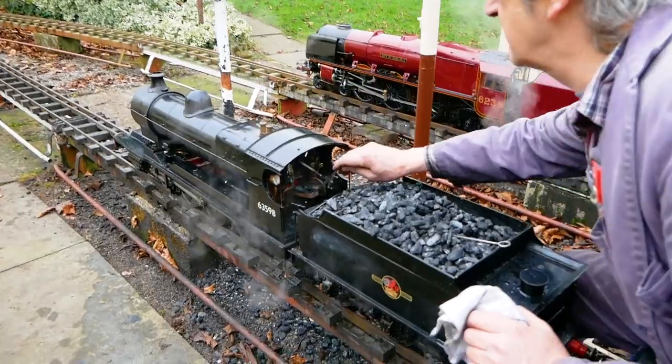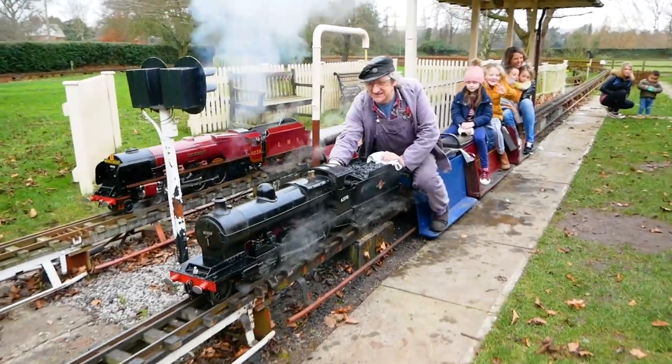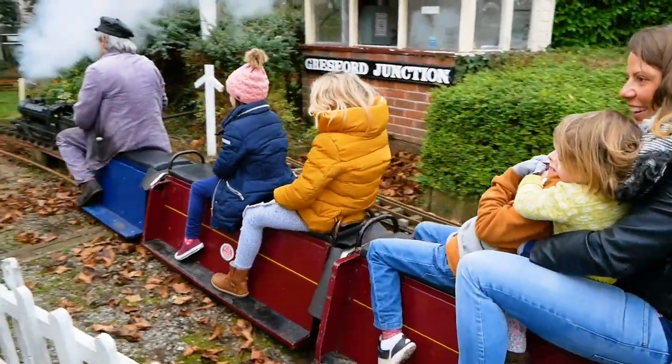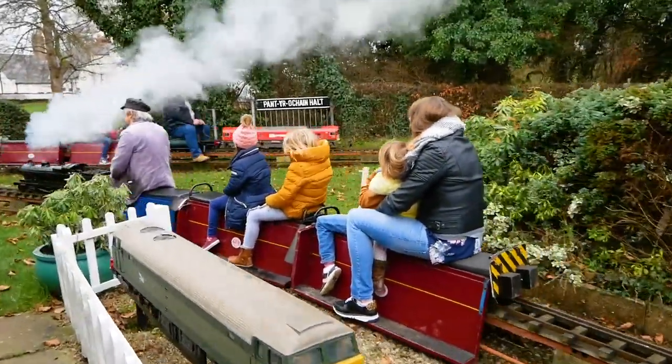These trains are exactly the same as real steam engines, except much, much smaller. But that means they're really fun to ride on.